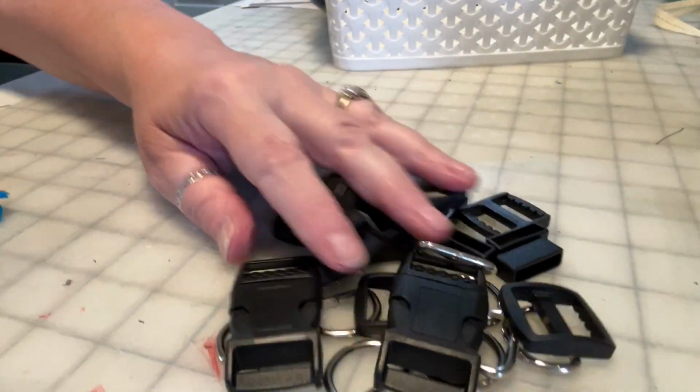Nice pile of hard work for $5. Works for me.